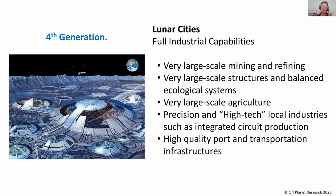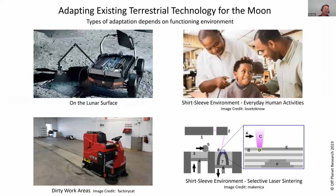So once again, talking with clients, talking with people who are proposing or trying to develop technologies, understanding where their technology could fall in this progression of generations of lunar technology can be very helpful in trying to frame how they're going to proceed. Something that's very interesting, though, is that even in each one of these generations, there are multiple environments within the generation.